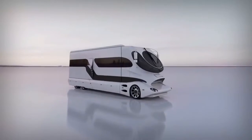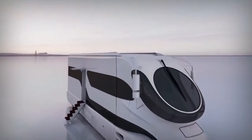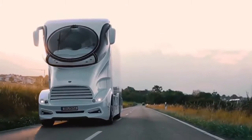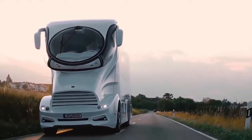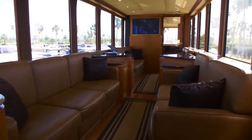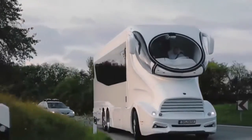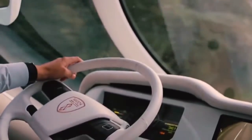Ladies and gentlemen, on Just Luxury, I brought you the 17 most expensive luxury RVs in the whole wide world. Relax, sit back as I take you through one after the other.